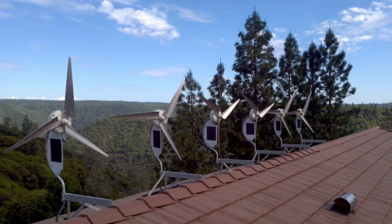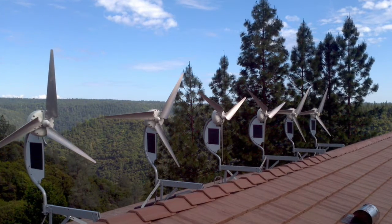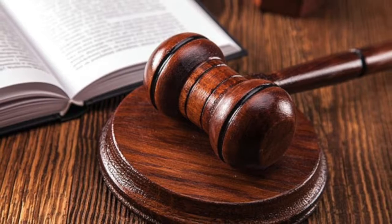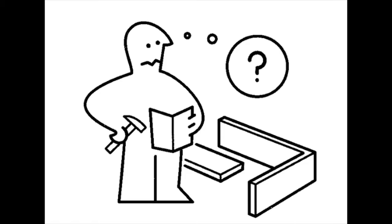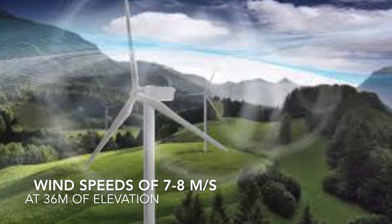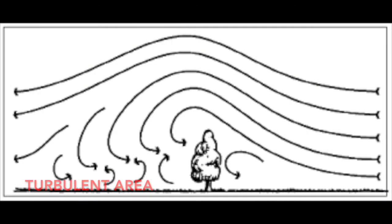We started by looking into rooftop wind turbines, but quickly found out that they would not suffice, as their annual energy yield was way too low for our site. We therefore started looking into some pole-mounted wind turbines, and we are aware that there are some regulations related to putting up the pole-mounted wind turbines. But for this exercise, we have decided not to go into too much detail about this. The wind turbine we thought would best fit our site was an Endurance E312, which is 36 meters tall. At this elevation, it was estimated by us that the wind speeds would be about 7 to 8 meters per second, due to wind speeds increasing proportionally with elevation as a result of less surface friction and less turbulence the higher up from the ground you get.